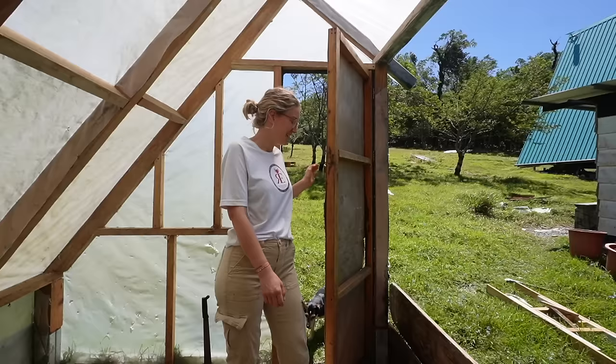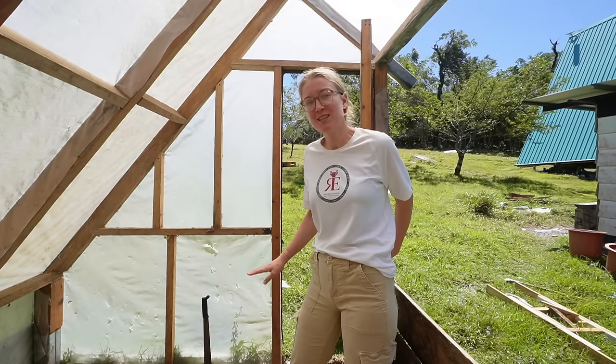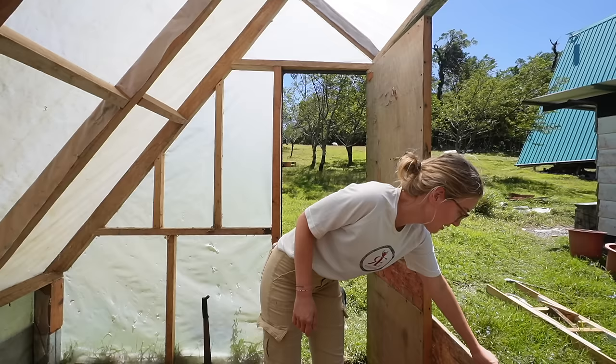Let's go. So today we are going to work in the greenhouse, and the first things that we need to do are going to be fixing some things that are kind of loose over here. There's another thing over there, this wall. I think it's also pretty loose. So yeah, this is going to be the first step for now.